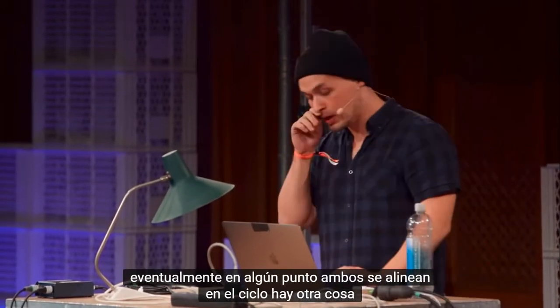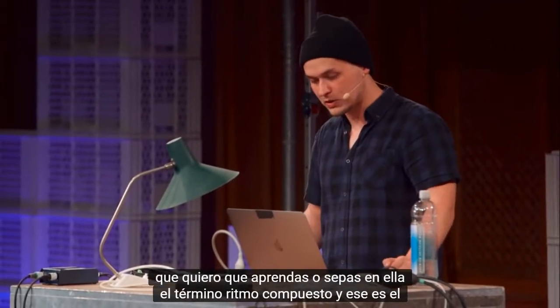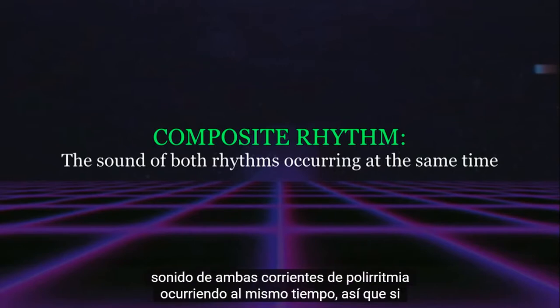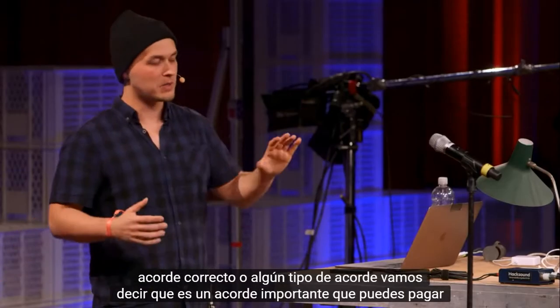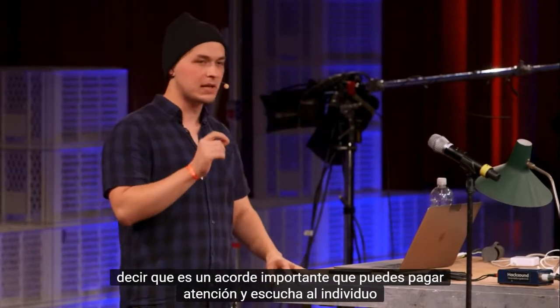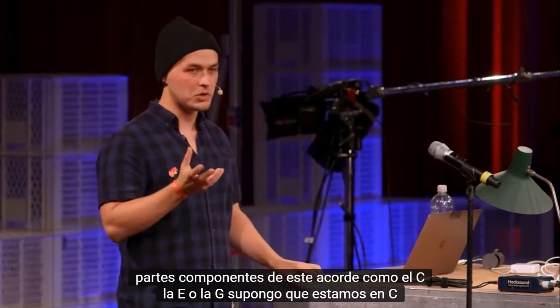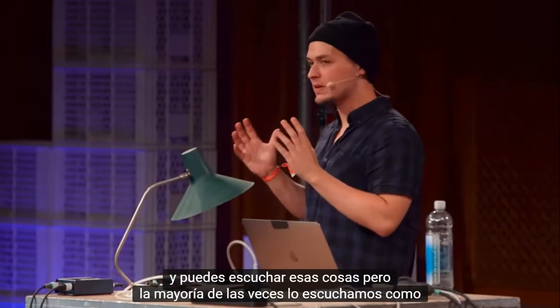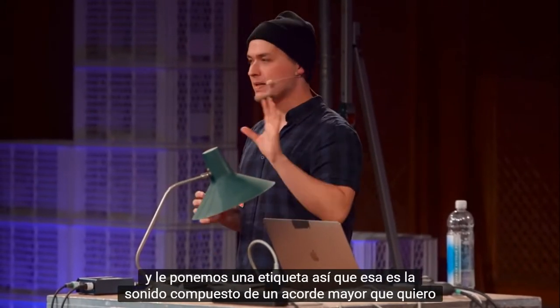There's another term I want you to know, and it's composite rhythm. That's the sound of both streams of a polyrhythm occurring at the same time. If you listen to the sound of a major chord, you can listen to the individual component parts, like the C, the E, or the G. I'm assuming we're in C major, by the way. You can listen for those things, but most of the time we hear it as a composite. We hear everything together and we put a label to it. So that's the composite sound of a major chord.